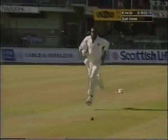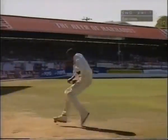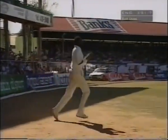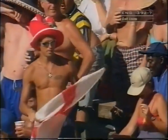That's a better looking stroke. Caddick eventually off the mark. Ambrose in pursuit. Caddick will retain the strike. He's on 3. England 392 for 7.